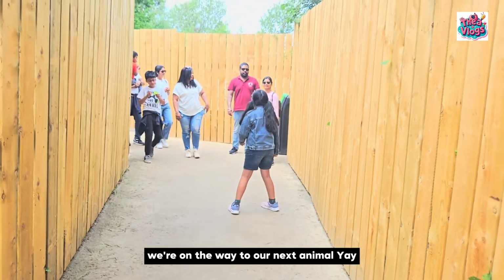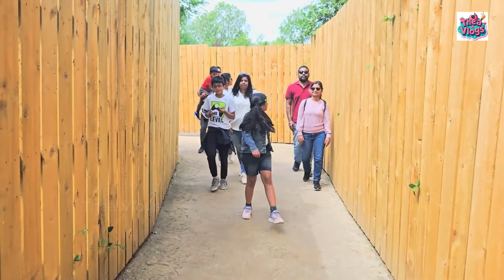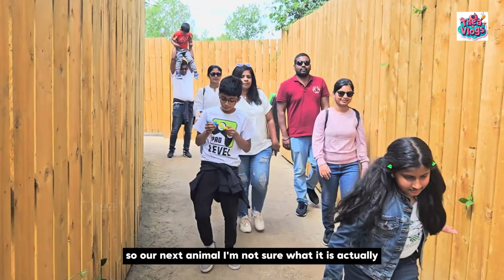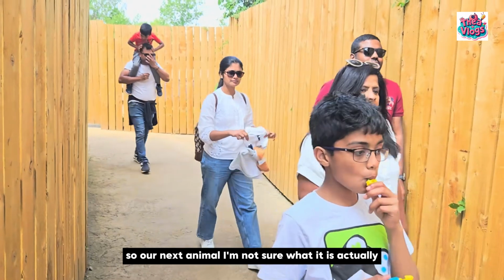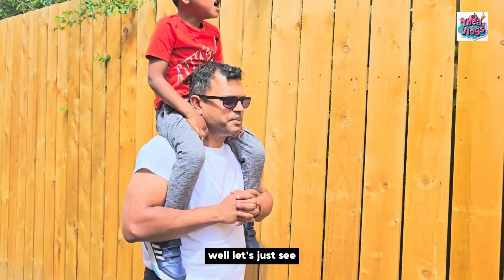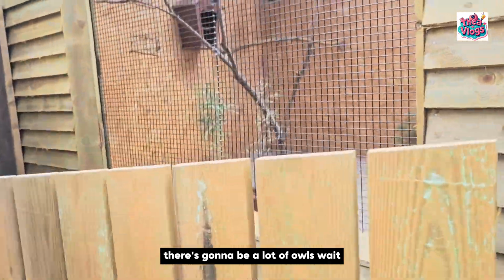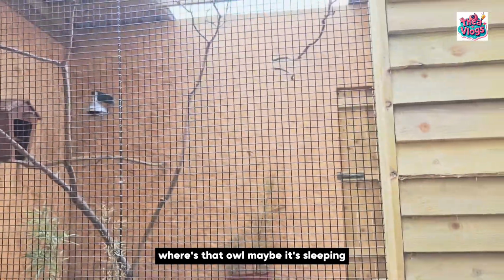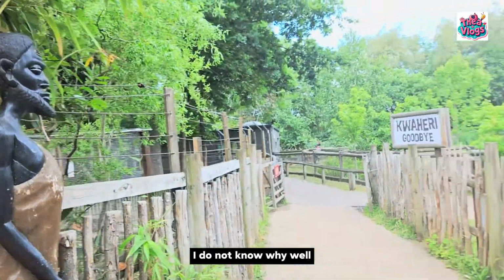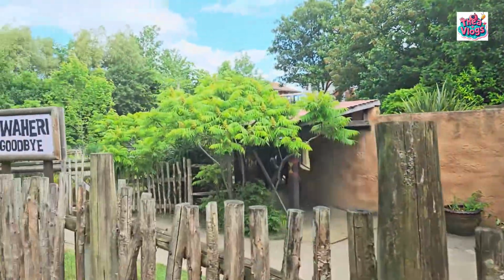We're on the way to our next animal. Yay! So our next animal, I'm not sure what it is actually. I think it's going to be, well, let's just see. There's going to be lots of owls. Wait, where's that owl? Maybe it's sleeping. There's going to be lots of owls. I do not know why. Well, owls are pretty popular, I guess.